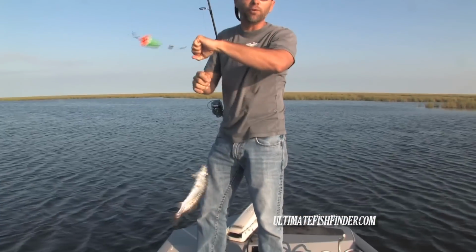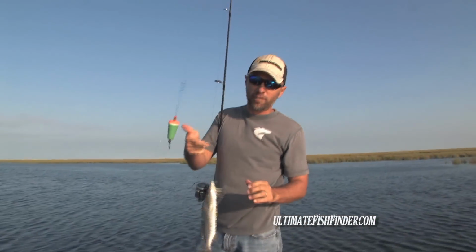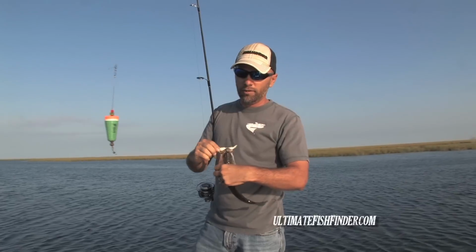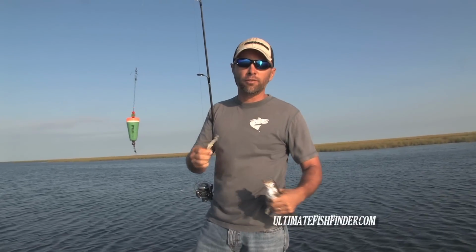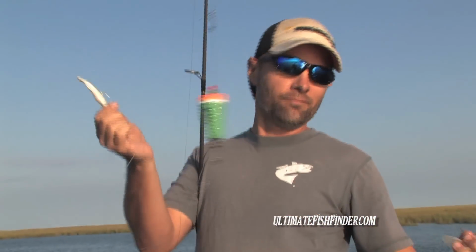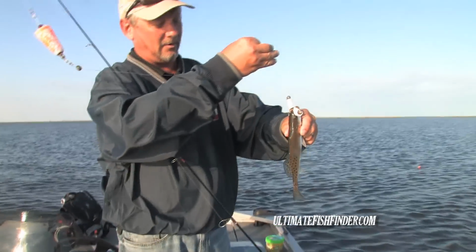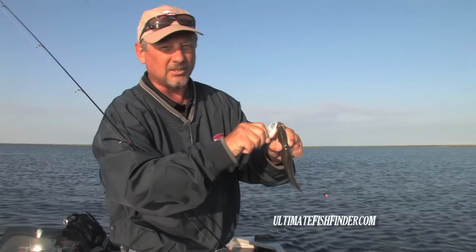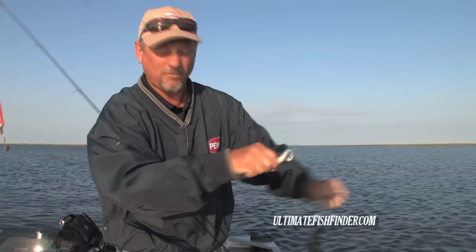This time of year, these fish are feeding on white shrimp that are moving out of the marshes. And what imitates a white shrimp better than a white Berkeley Gulp? Other than the real thing, I can't think of anything. Now, we'll give this one back. He won't be legal until maybe next spring. But it doesn't matter. It seems like almost anywhere you go, they're waiting for you.